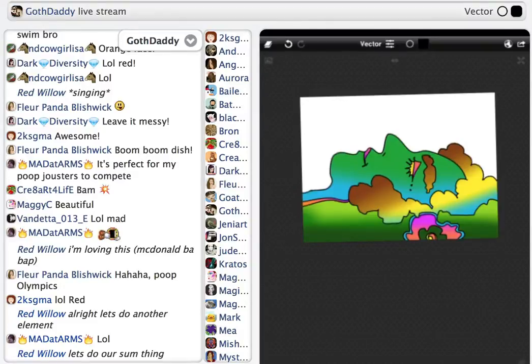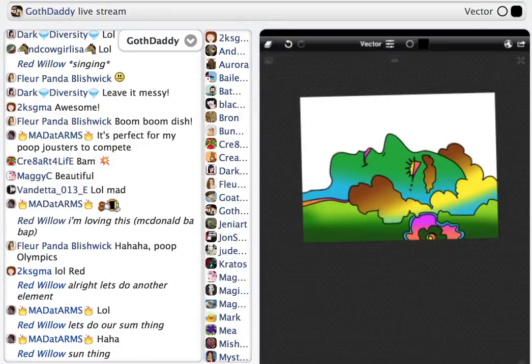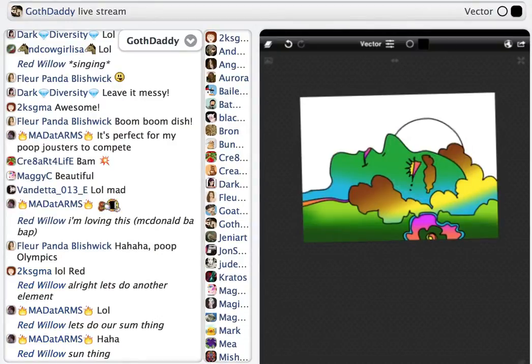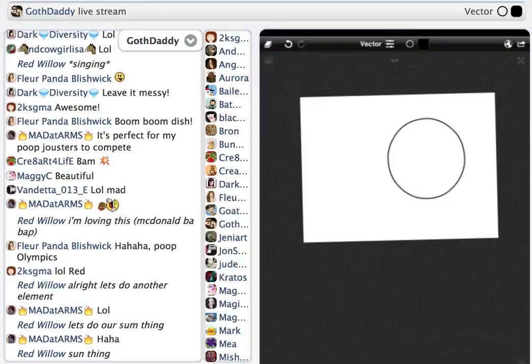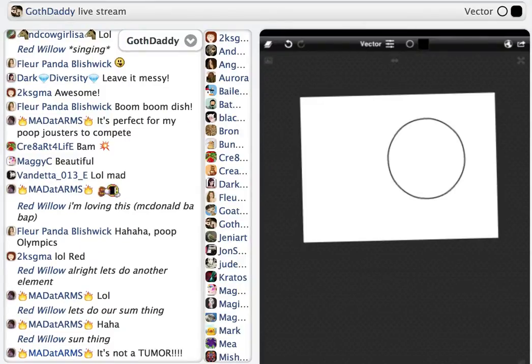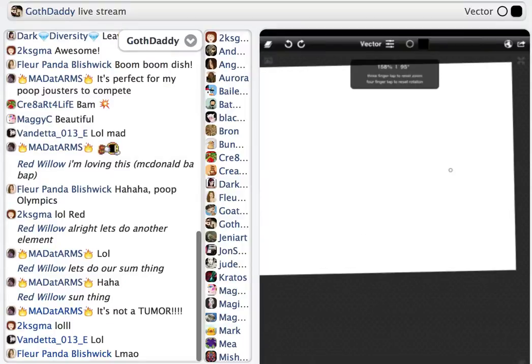Now this is cool. I'm just going to make the first circle just so I can kind of position the sun where I want it. Let's make it right here. So there we've got the sun. We'll use that as our basis. Now I'm going to turn off all these other layers. All the overlying layers.